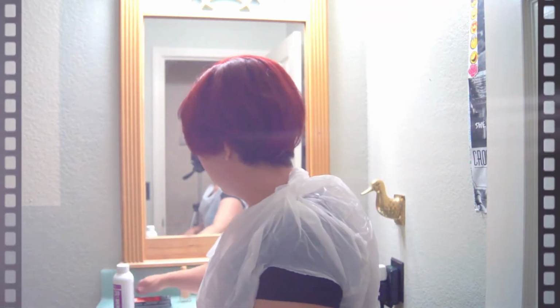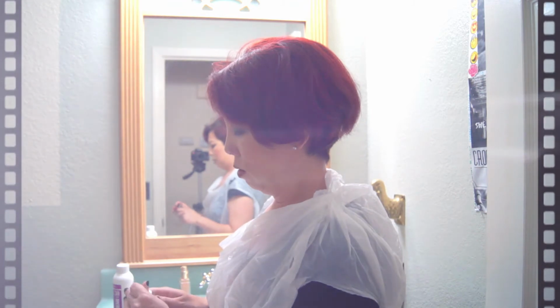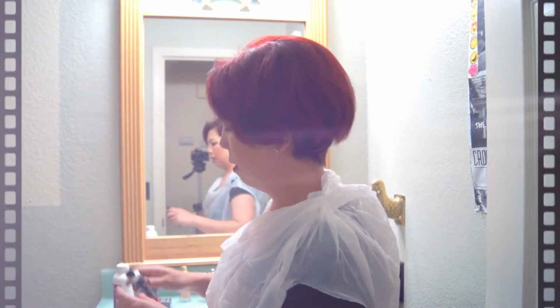And then I'm going to mix it up, and then I'm going to start dyeing my hair, and then I got to let it sit for 30 minutes. So we shall see how it turns out.